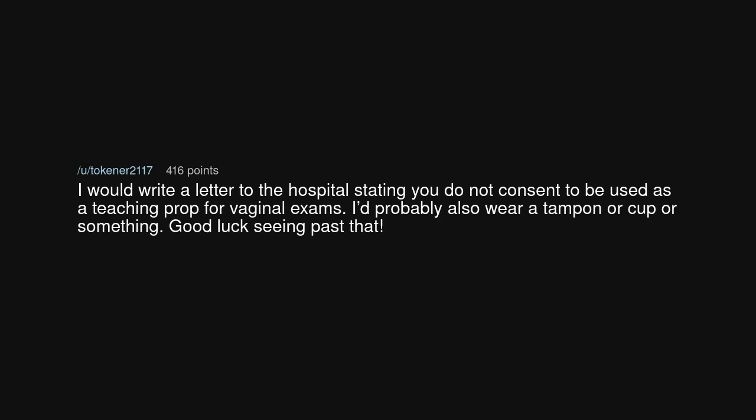I would write a letter to the hospital stating you do not consent to be used as a teaching prop for vaginal exams. I'd probably also wear a tampon or cup or something. Good luck seeing past that. The students do what? I've heard of people writing in Sharpie on their legs and inner thighs, "I do not consent to a pelvic exam unnecessary to my procedure," or something.